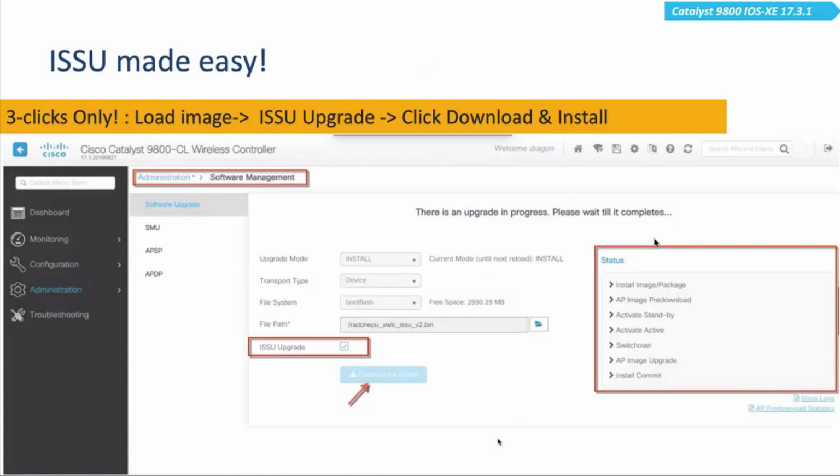This is just showing you what the workflow looks like. This is the UI screenshot, and when you go into software management, you can see that there is a very simple way to enable ISSU. You enable this checkbox, you make sure it's in install mode, you load the image that you want to upgrade to, which is V2, and you can just click on download and install.